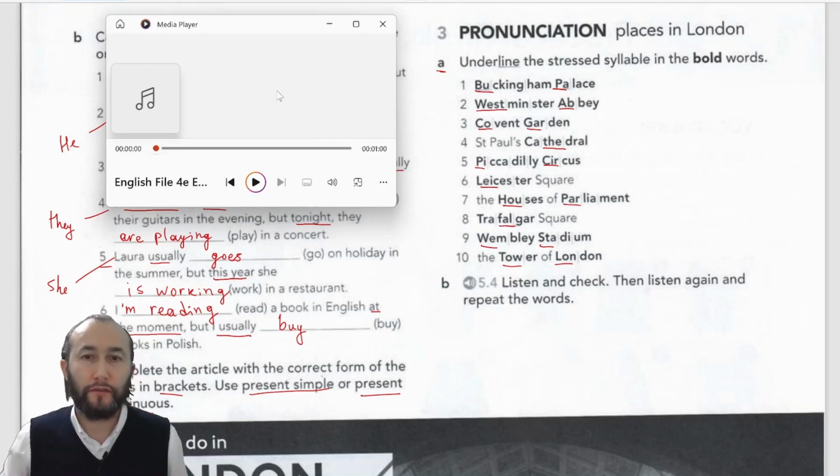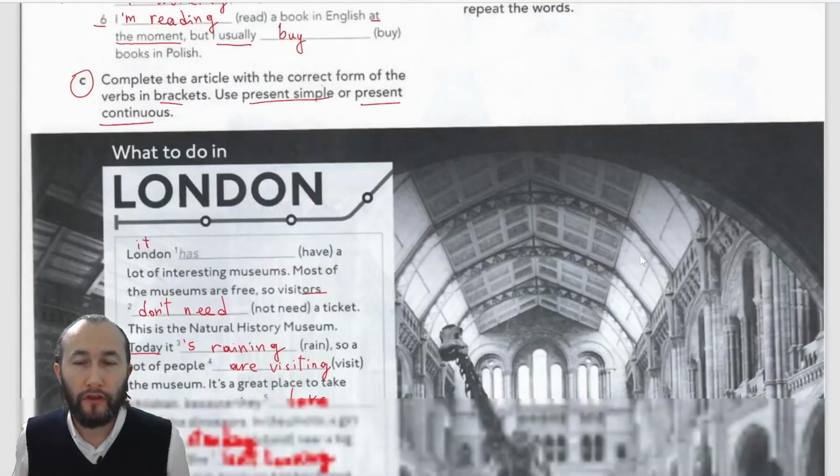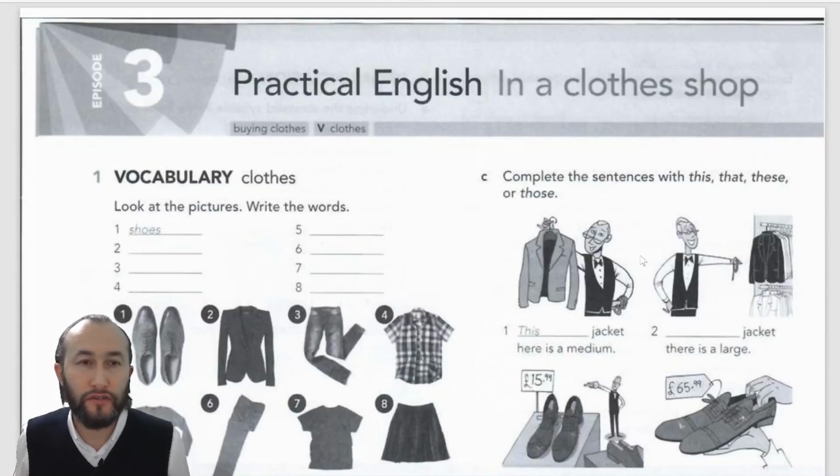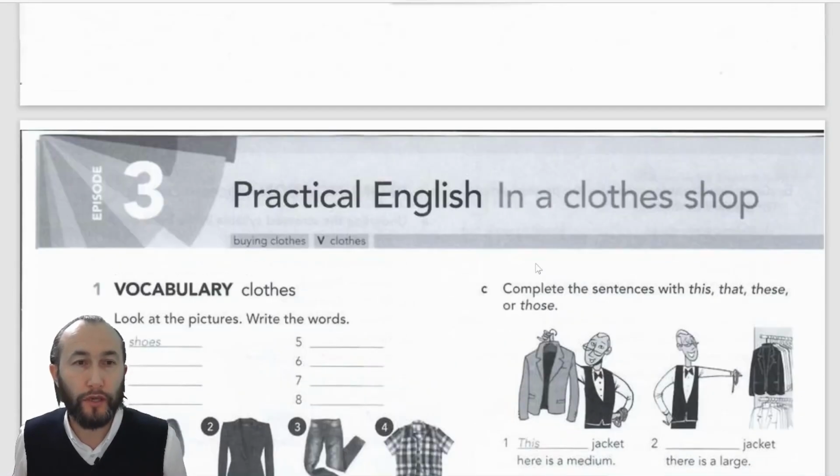So that's it, guys. We've finished this page as well. Next page obviously is going to be practical English in a clothes shop. This is a different topic.